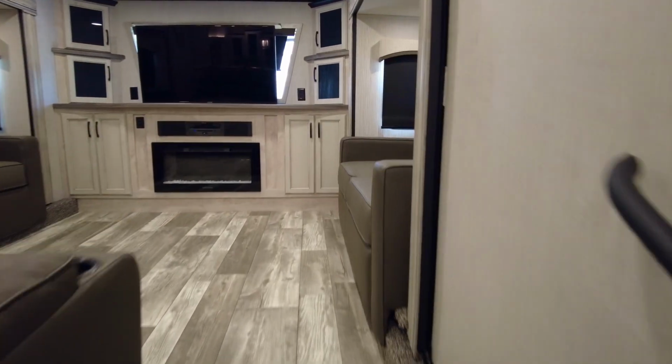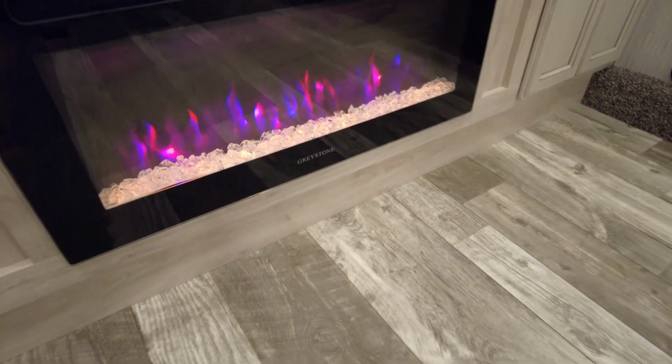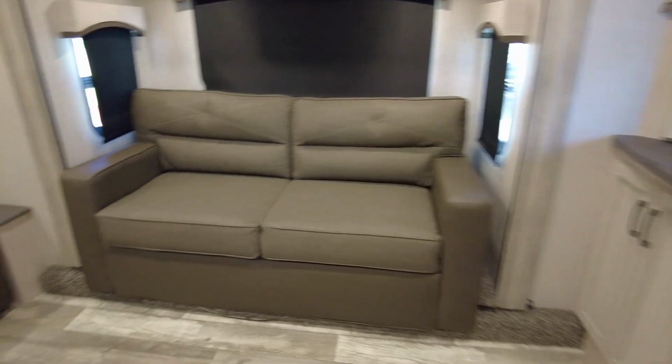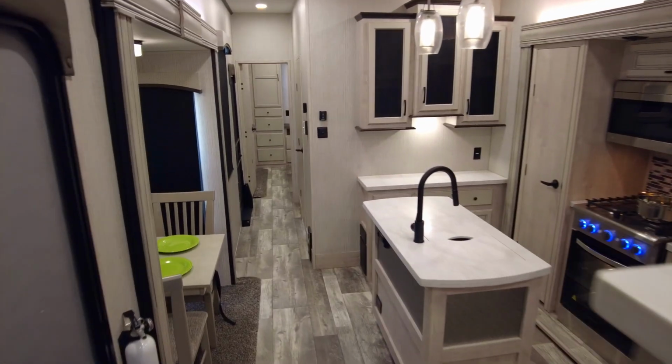Now, we'll step up into that luxurious front living room. Here you'll find a large hideaway TV, a built-in sound system, and a cozy fireplace, perfect for relaxing after a day of adventure. 2 convertible sofa beds on the side slide-outs and dual theater recliners offer plenty of seating and extra sleeping options for guests.